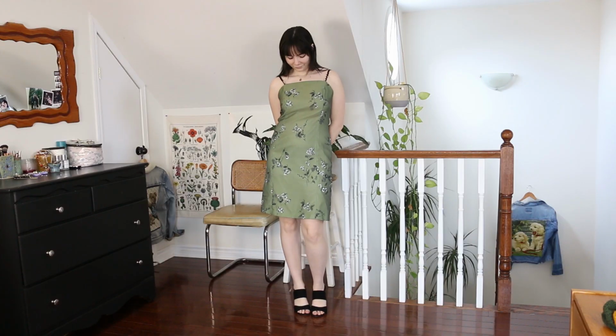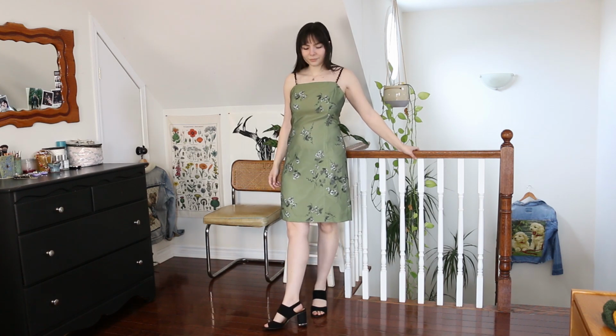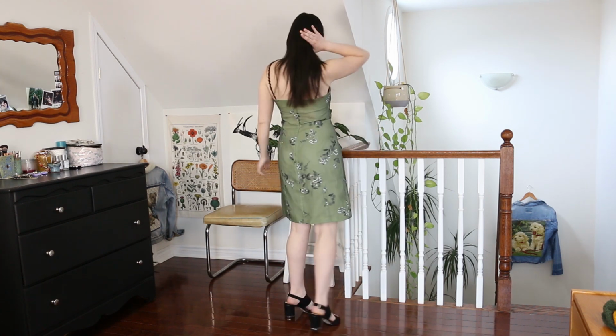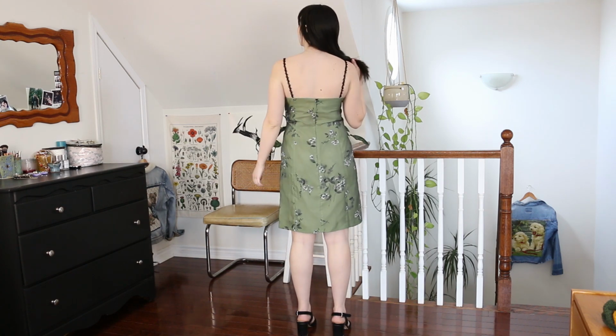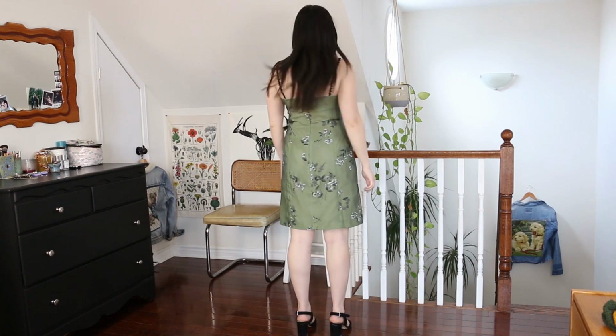I'm so sad because I have not yet gotten the chance to wear this, and I think I thrifted it almost a year ago, but I feel like it is definitely a more formal dress. You could totally wear this to a wedding, but because of how short it is, I feel like it could also work for that in-between, like a bridal shower, or I don't know, what other occasions are there? Something fancy but not too fancy.